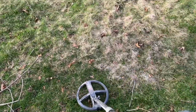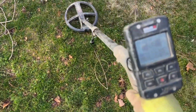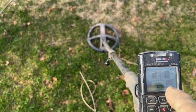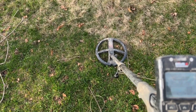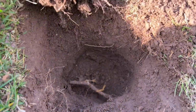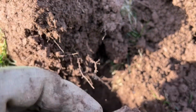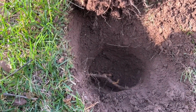Let's get to the machine. Let's get the XP Deus 2 out and see what we find. First signal here is a big 84, 86. It's a little big. We're going to give it a dig, but I suspect it's aluminum in this area. And there we have it, down a good 8 inches. Our first find of the day is an old tube of something, toothpaste or something else. Aluminum, rang up a loud signal, deep signal.